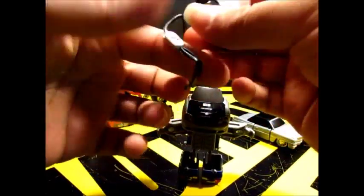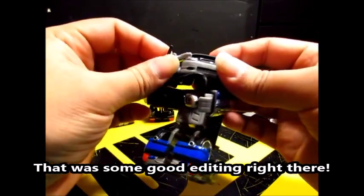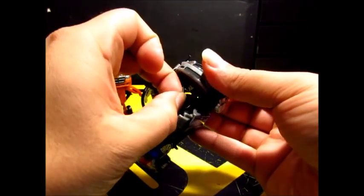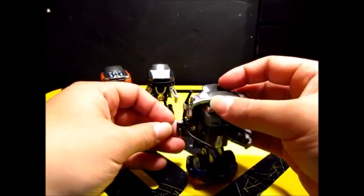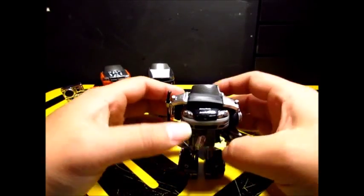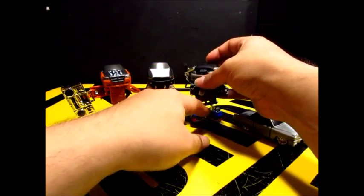He comes with an MP3 player and headphones. Just put the headphones over, I think they're supposed to go over the tire covers. So I guess the tires are his ears. And then there's a little gap in the MP3 player that kind of goes around the neck. There you go. This one's kind of wonky. It seems one side is a little bit sturdier than the other, so he tends to stand up a little weird. Okie doke. Headphones are pretty cool, but they look kind of awkward on the robot.